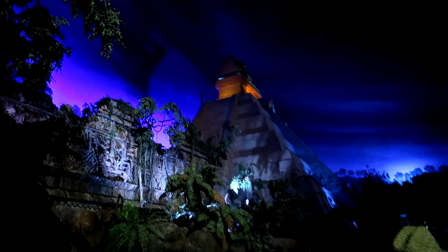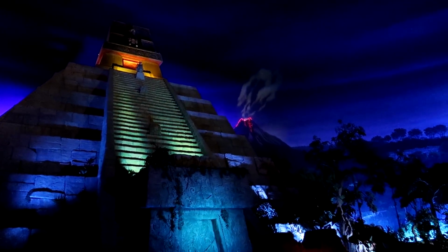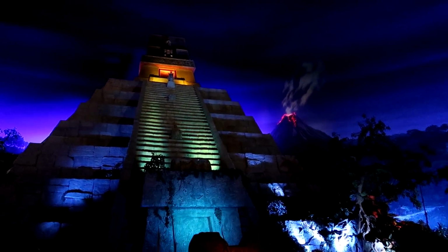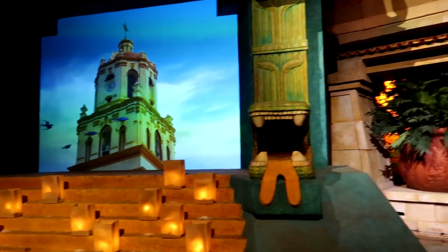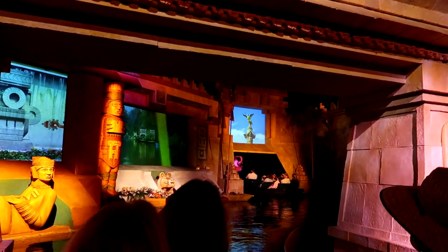I do love this part where you ride past the big pyramid. Yeah, look at that. You see the volcano smoking and erupting over there. And here you can see people dining at the restaurant here in Mexico. And look at that, we have a giant Olmec head here as we head into this temple. Now a lot of this ride is projection screens as you travel through these Mexican temples.